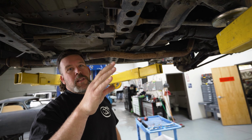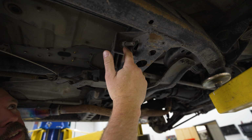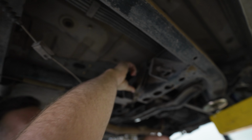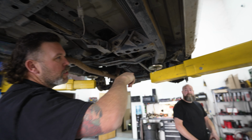So the easiest way in the world to lower one of these is you loosen the adjuster. As you loosen that, this arm goes that way, which then relieves tension, and then the control arm and the suspension can go up higher. But we're gonna do spindles because that's the right way.